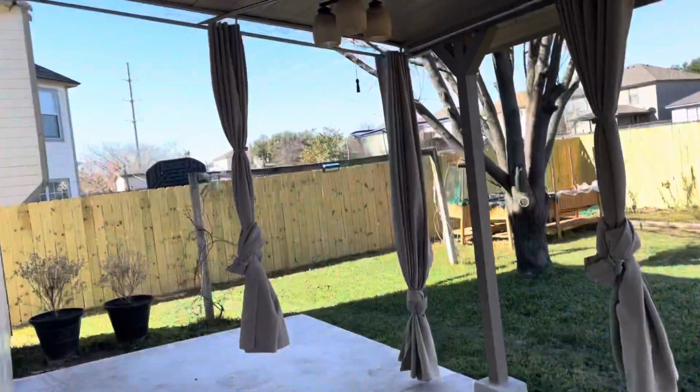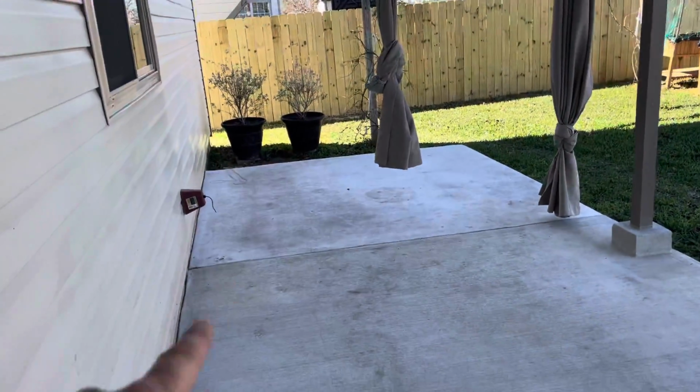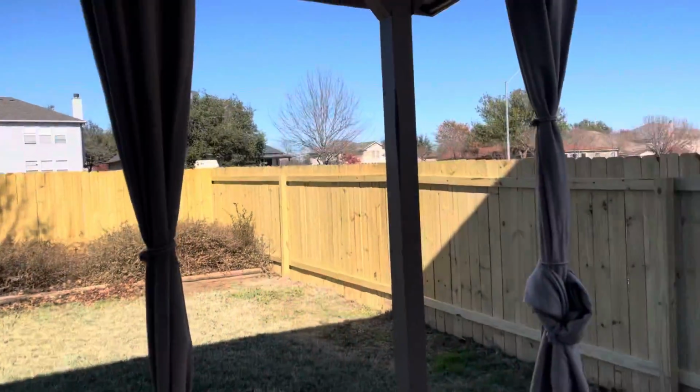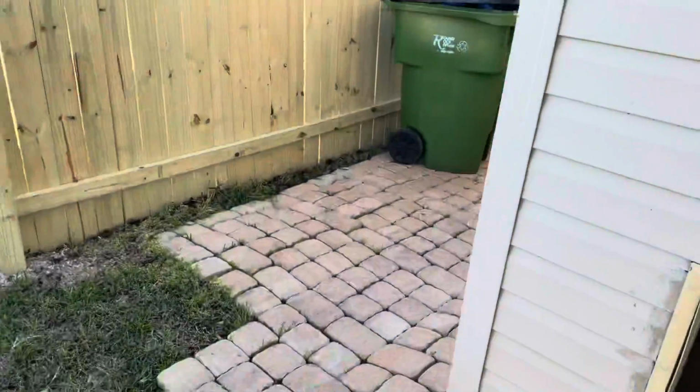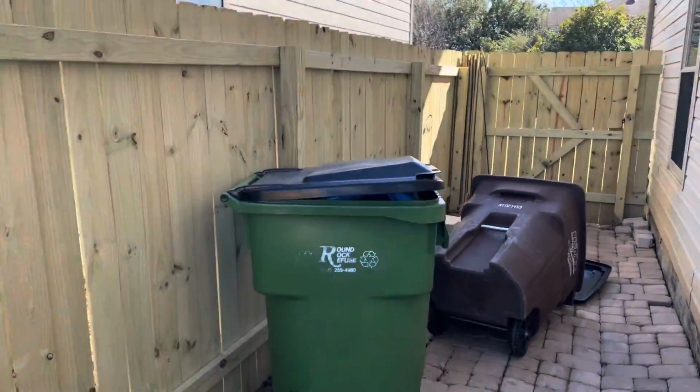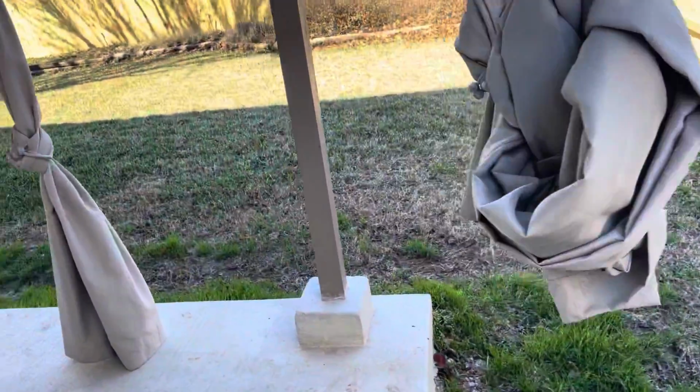Let's speed up a little bit. Covered patio here, and they extended the patio there open. Brand new fencing all the way around. Nice pavers here. The trash can area. It's been windy, blew that over.